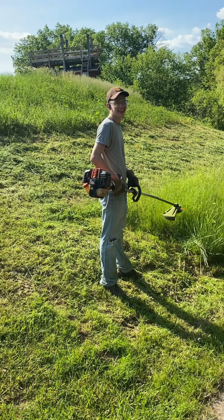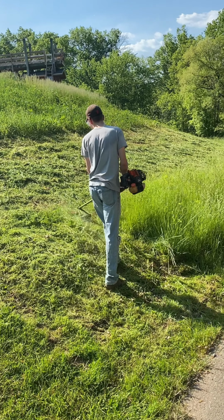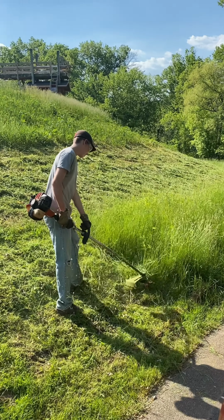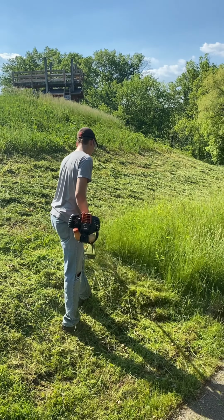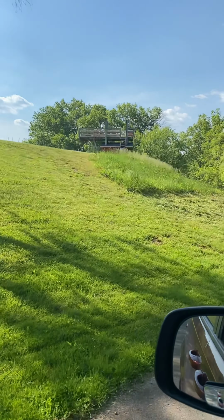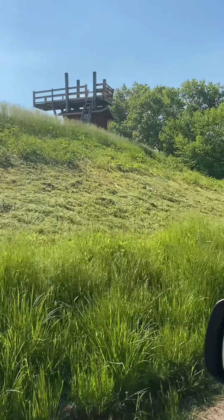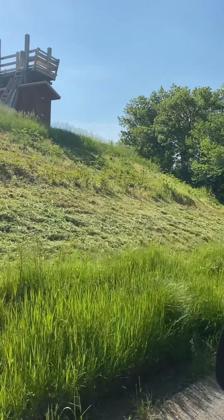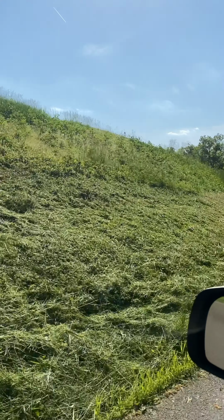This is what Eric does. Weed whack the whole hill here. So he weed whacks all the, because the mowers can't go here. He weed whacks all that.